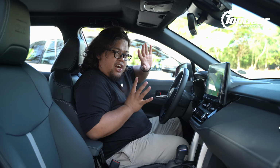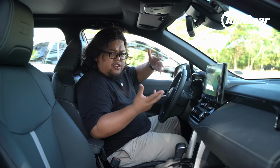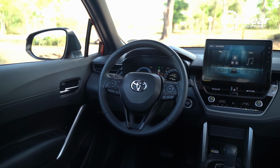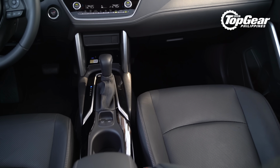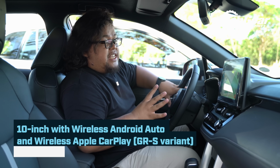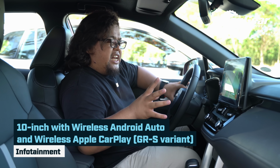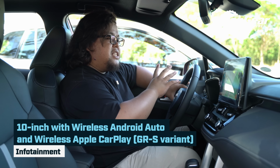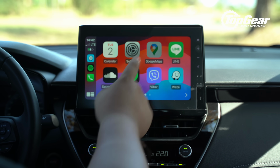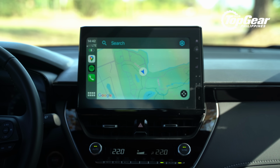We're now inside the GRS variant and the layout here is pretty much the same. Same buttons on the steering wheel, same buttons and knobs here for the AC controls, gear shift lever still here, but Toyota made a few significant changes. This is a new 10-inch infotainment system that's only an inch bigger than the old one, but it's so much clearer, has a more visible display, and it now comes with wireless Apple CarPlay and wireless Android Auto.